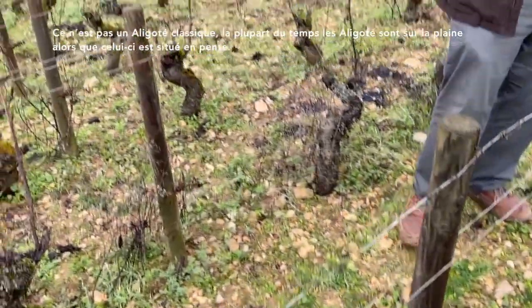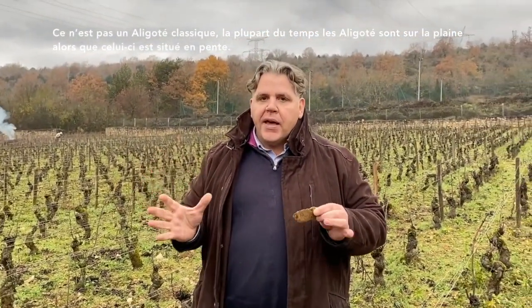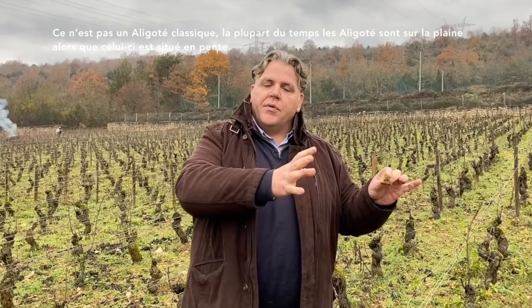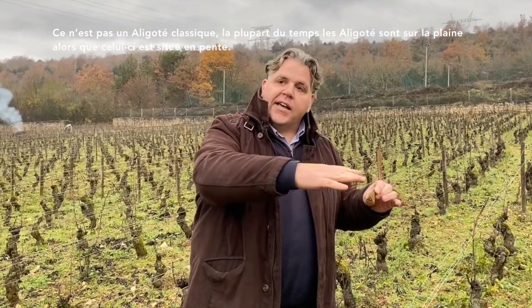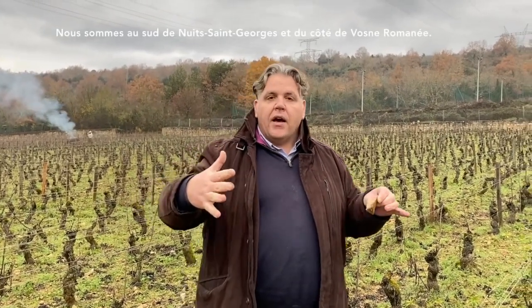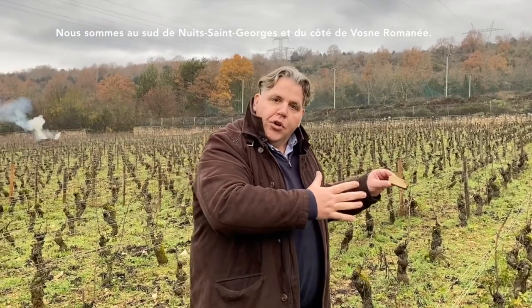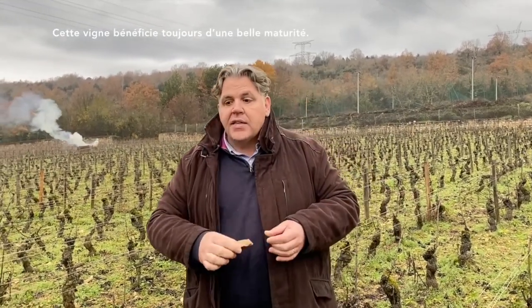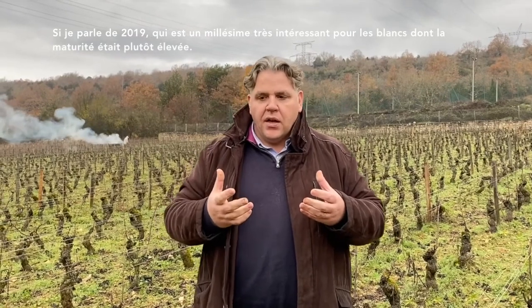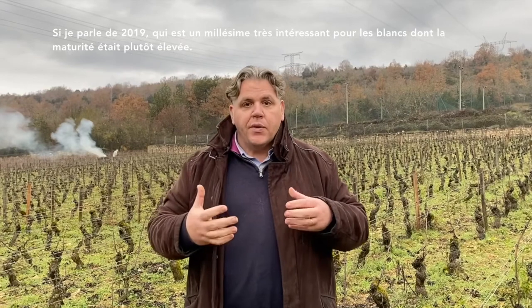So it's not a classic Bourgogne Aligoté. Most of the time, Bourgogne Aligoté is based down the side of the slope, on the plain side. This vineyard is really situated on the hill, on the south side of Nuits-Saint-Georges, so we are on the Vosne-Romanée side. So this vineyard always has a very good maturity. The 2019 vintage is very interesting for the white as well as for the red, but for the white the maturity was very high.